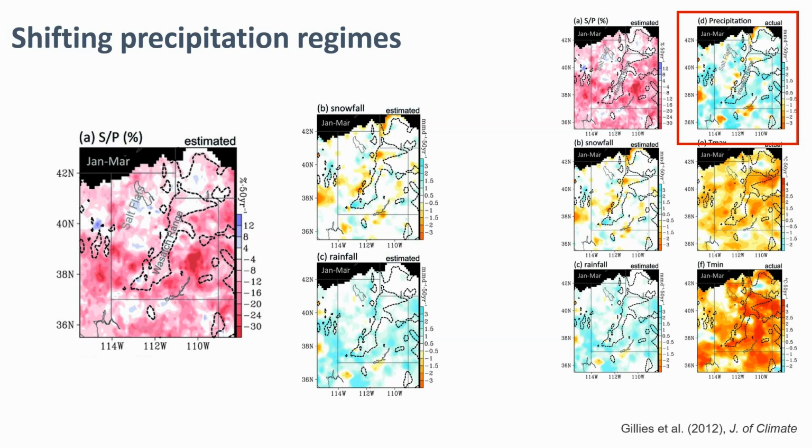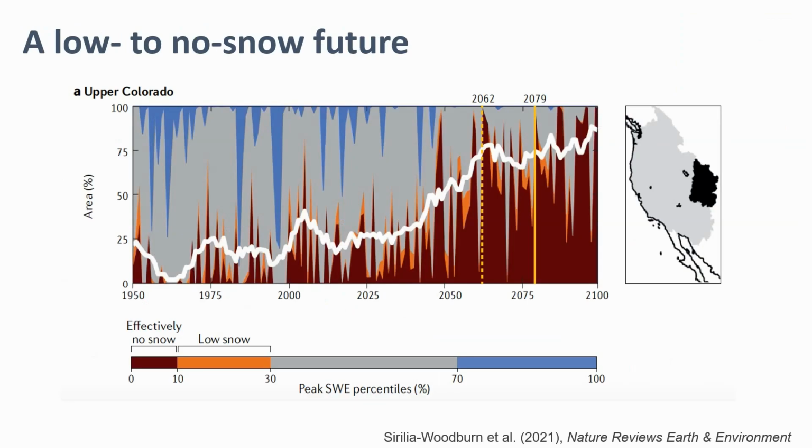And just to heighten your anxiety a bit more, here's a 2021 paper that looked at the Colorado River Basin looking towards the future, to 2100, highlighting there could be years like 2062 or 2079 when a majority of the upper Colorado River Basin is snow-free through the winter. Again, being that it's such a snowfall-dominated system in the mountains, this is really concerning for the longevity of our water supply, but also that integral base flow we count on in the late summer.